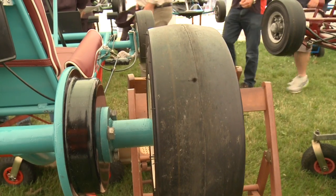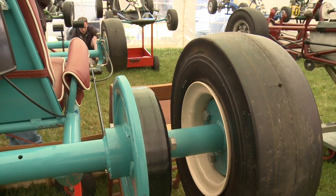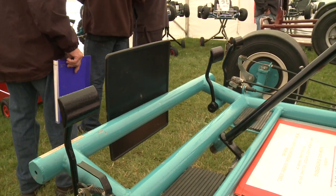The brake mechanism is a bit better down here, but the gear, everything's the same. Just as I used to race it. I can't get behind the wheel now. It's a comfy seat as well compared to the seats we have these days.